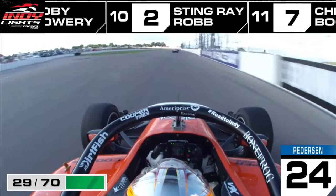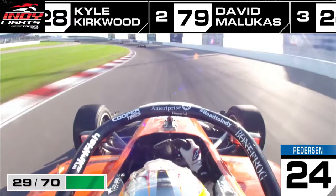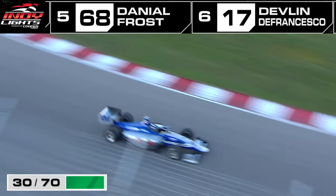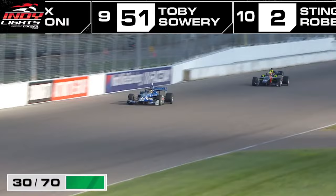42 laps to go here at Worldwide Technology Raceway. This is round 14 of this 20-round championship as we are going to decide an Indy Lights champion over the next several months. A doubleheader in Portland. Then these drivers get a chance to go out to Laguna Seca, and they will end the season with a doubleheader at Mid-Ohio. It's been a ferocious championship battle all year long between Kyle Kirkwood, David Malukas, and Linus Lundqvist. Those three drivers have won all 13 races. It has been ultra-competitive, though.